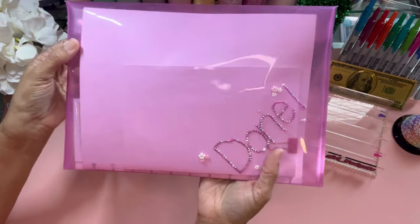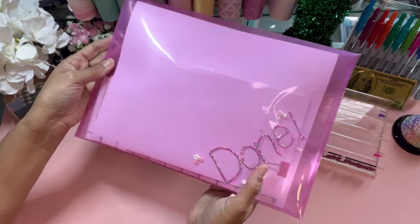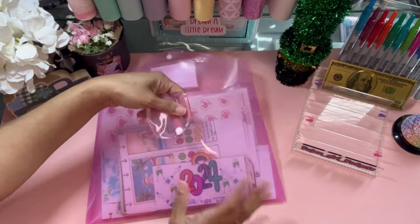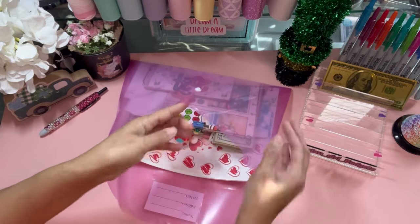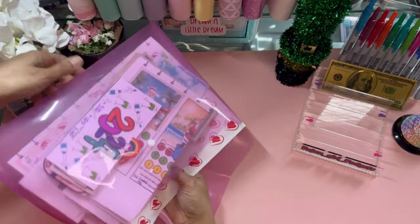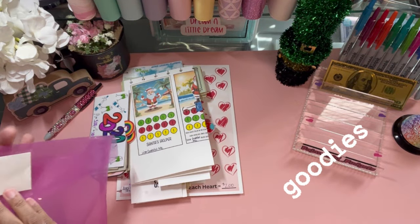So this is our done folder. Of course, I bedazzled it. I'm excited. I love it. I love it all. Love everything about it. And I have it full to the brim. It barely snaps. So I'm going to take everything out of it. And it's just all goodies. My goodies.